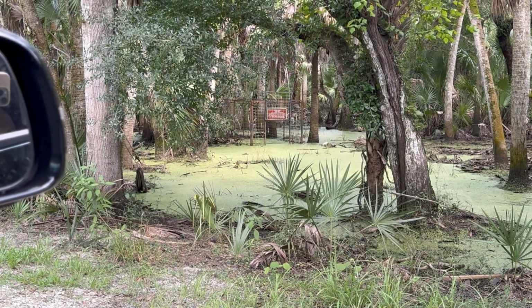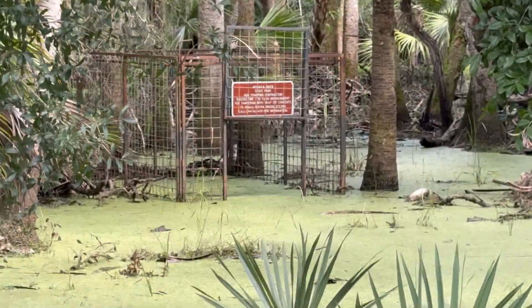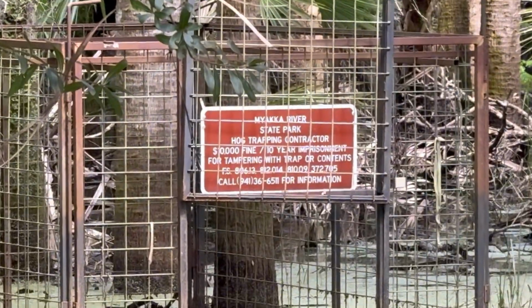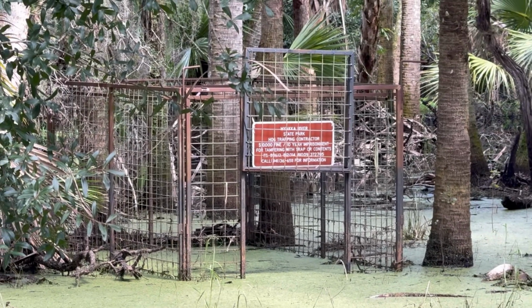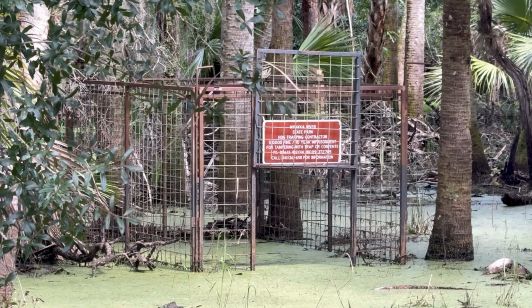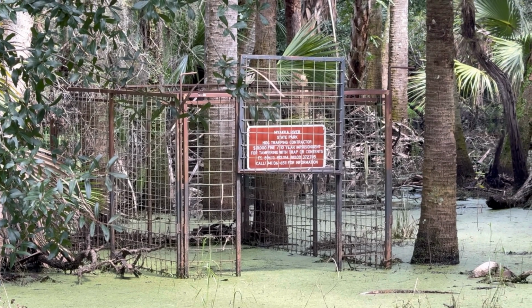So we were driving along and we saw this and we were trying to see what it was, and it turns out it is a hog trapping thingy. Oh, that's right, because the ranger mentioned that the hogs are nuisance animals. Yep. Remember?